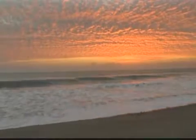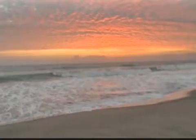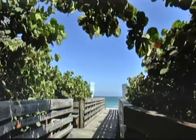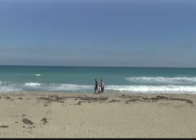Jensen Beach is located along the coast in northern Martin County. Sunrises here are simply spectacular. It's worth getting up for this. Of course, when we're talking about Jensen Beach, there's no bigger draw than the big, beautiful beach. It's wide with room to spread out.